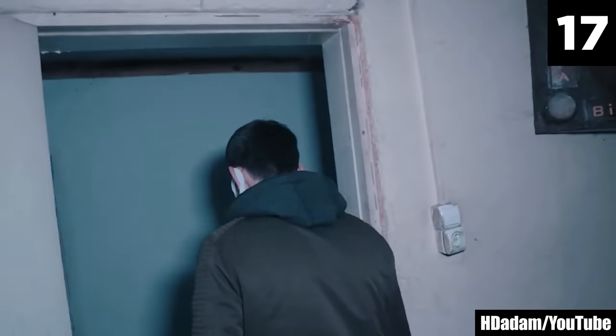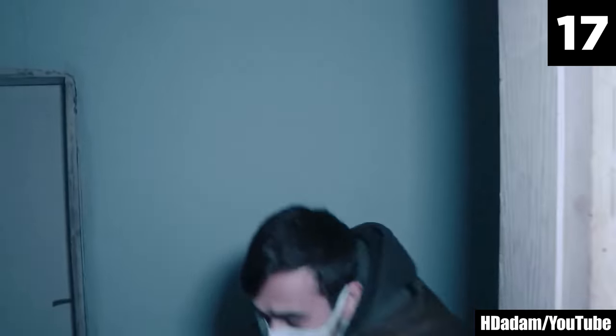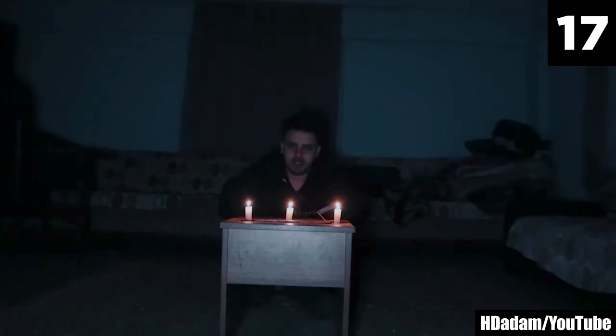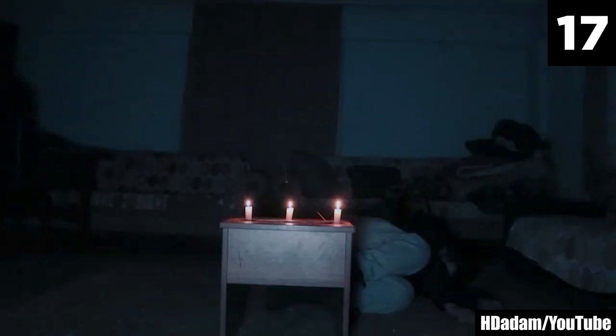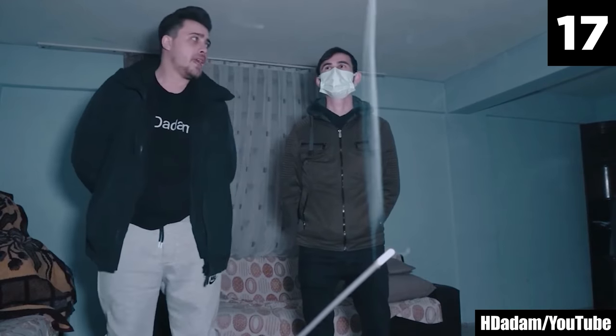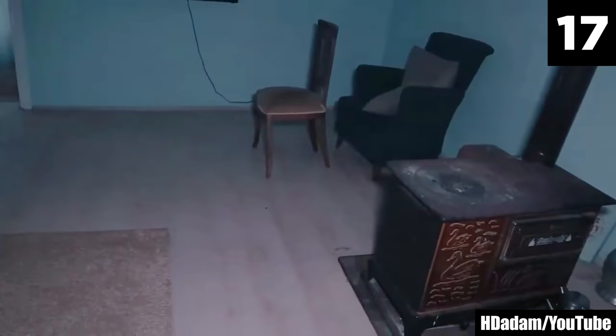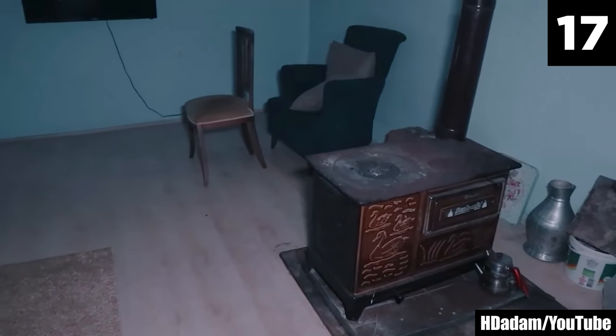Number 17. Seance gone wrong. Banging noises, knocks on the door. This house is haunted and something wants out. Published by H.D. Adam in March of 2022. These paranormal explorers do a seance inside this haunted home, and they really shouldn't have. After burning incense and having a door slammed in their face, a rapid knock is heard inside the home.